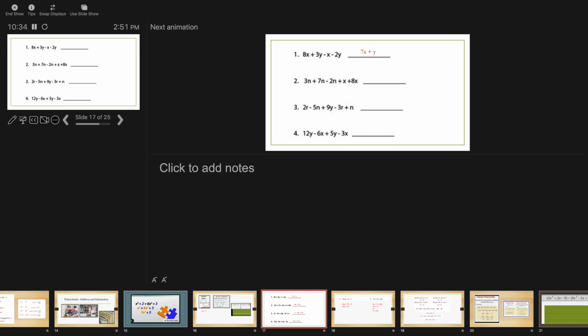Okay. So in this first one, we have positive 8x's and a negative x. Altogether, that's 7x's. And I have positive 3y's and negative 2y's. That's 1y. So my correct answer is 7x plus y. On the bottom one, 3 n's and 7 n's make 10 n's. Take away 2 n's is 8 n's. And then a positive x and a positive 8x make 9x. So 8n plus 9x. Okay? Try the next two.